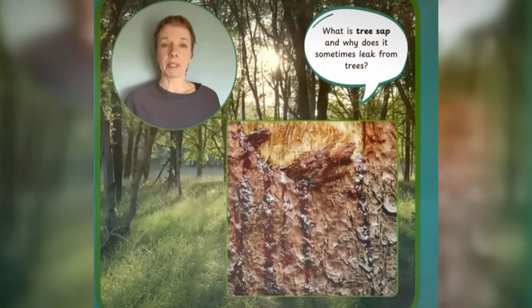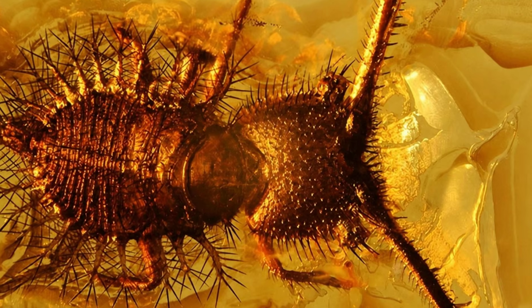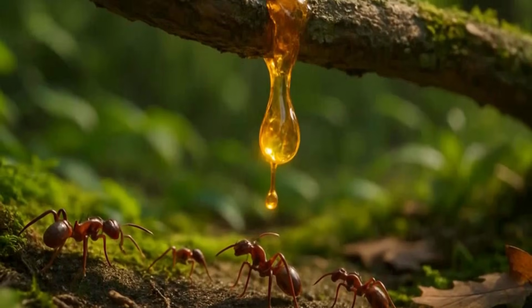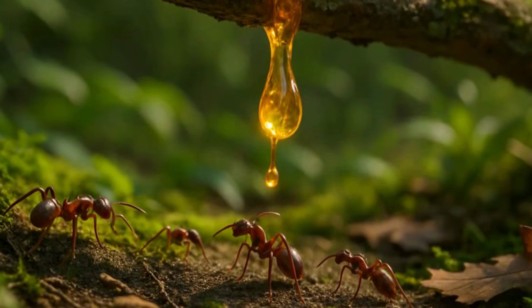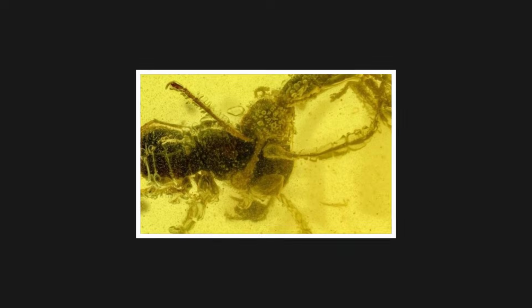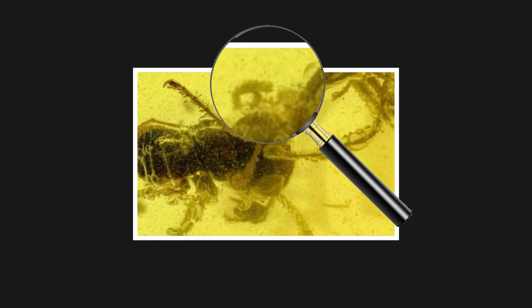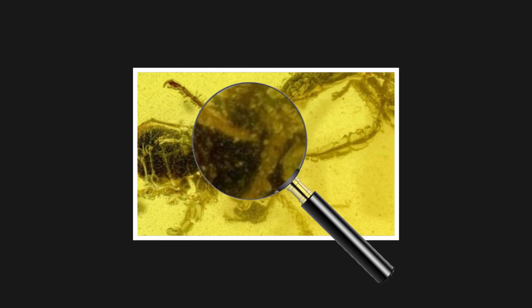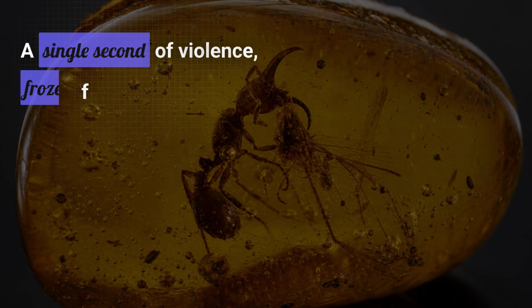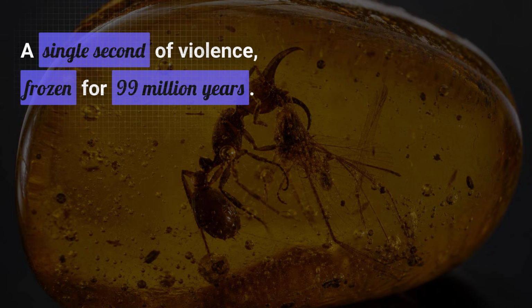Resin doesn't usually catch behavior. It catches a body sitting still. To catch a hunt, the resin had to pour over both animals in the middle of the strike. The ant already committed, the jaws already shut, the prey already caught, and freeze all of it before either one could let go. So what you're looking at is a single second of violence that has lasted 99 million years.